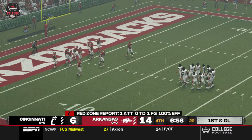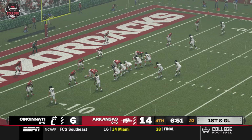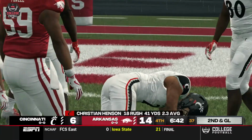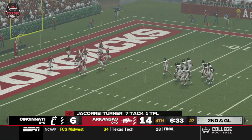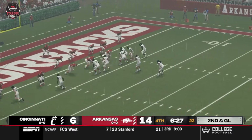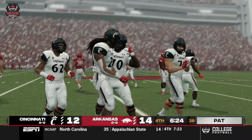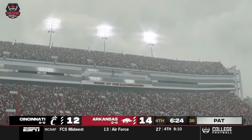It's first and goal, and they need a touchdown. And down he goes, around the 3-yard line. And this play is number 8 on the drive. Touchdown, Cincinnati! That was a very good all-around effort. The running, the blocking, the entire package.